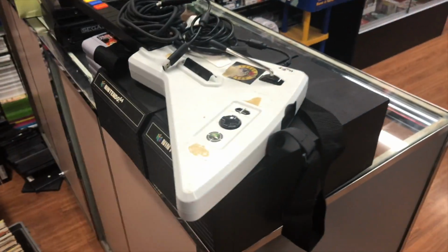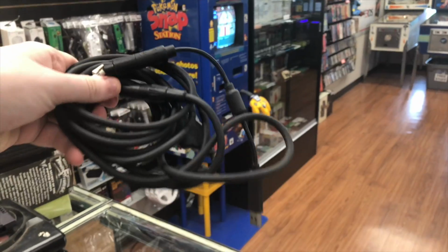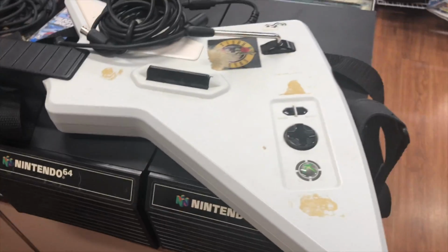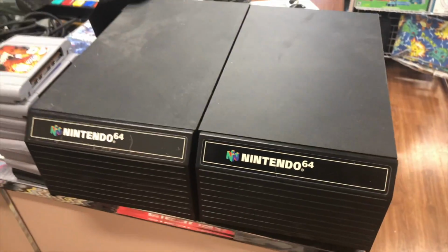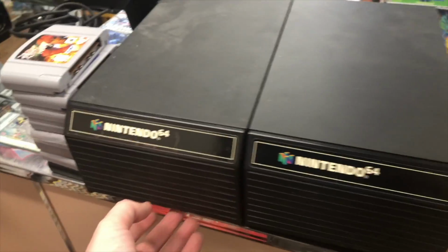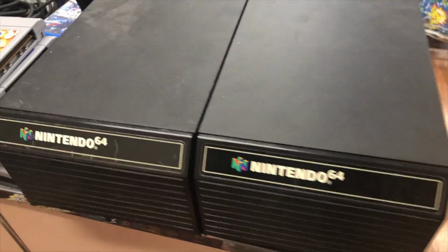This is the third trade here. So we have the Rocksmith cable. The game is in here as well. And then we have the Guitar Hero 2 wired guitar for the Xbox 360. 2 of these 12 cartridge storage drawer things for the Nintendo 64. These are pretty cool, pretty popular. These should be easy to sell.